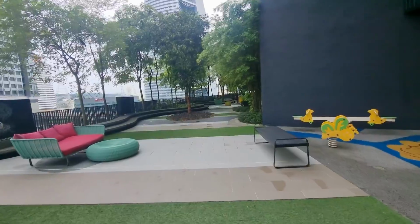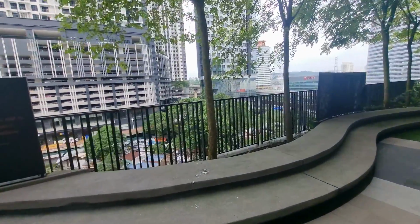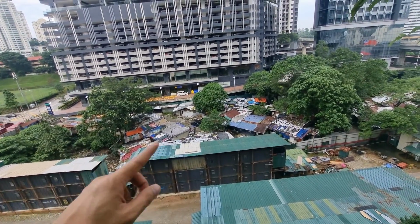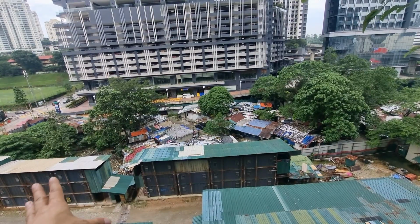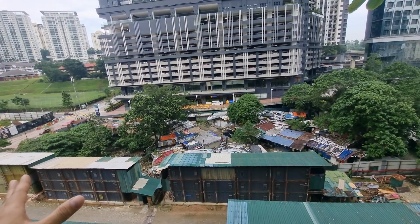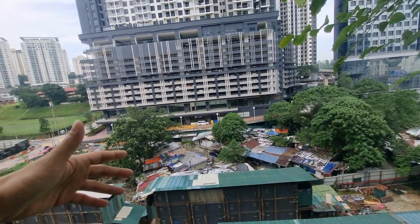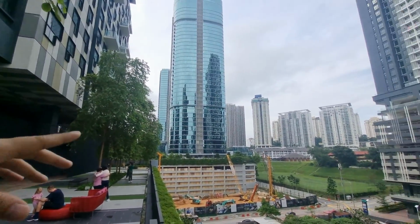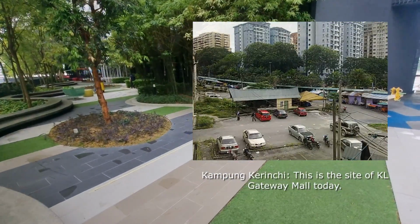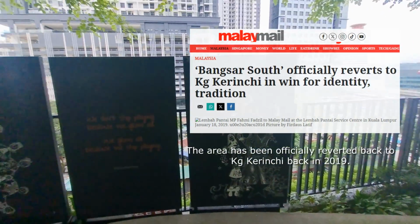So Bangsar South used to be Kampung Kerinci, which was really a slummy area in a way. This is what it used to look like, pretty much like Mont Kiara. If you see one of my recent reviews of Inspirasi Mont Kiara, there's a lot of slums in between. Kampung Kerinci used to be like this 30 years ago, and it's only in the past 20-30 years that all these commercial and high-rise buildings are coming up. Prior to this, it's all slum. It's known as Kampung Kerinci, and only in the past 20 years or so they changed it to Bangsar South.